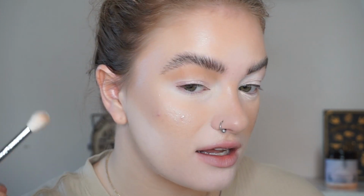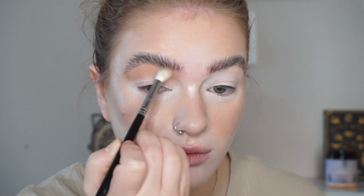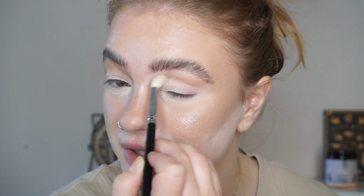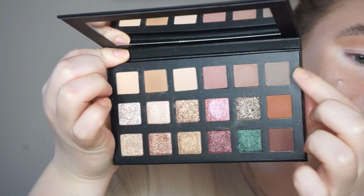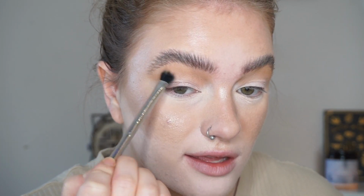I mean, this is actually building up quite nicely for how light it looks in the pan. I mean, it's still light brown, but it's building on itself really well. And this is a palette that I could see myself realistically reaching for a good amount. Now I'm going to take the shade called Fog and just run this through the outer corner of my crease. I just want to see how much I can actually get this to build up.